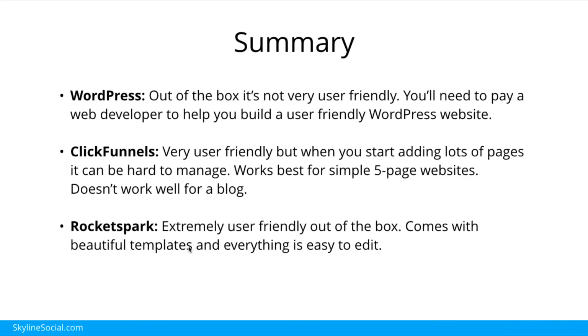And then ClickFunnels, it is very user-friendly, even out of the box. The problem is that when you start adding lots of pages, it can be hard to manage. You can build websites in it, but it's not specifically designed for that. Like I mentioned, it works best for simple 5-page websites. It doesn't really work well for a blog. Even on the ClickFunnels website themselves, they don't host their blog on ClickFunnels, they host it on WordPress. So that's worth keeping in mind.